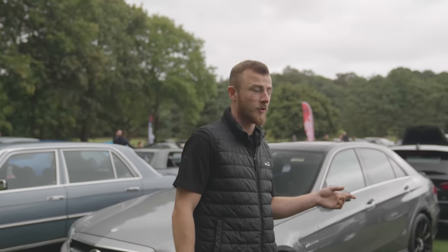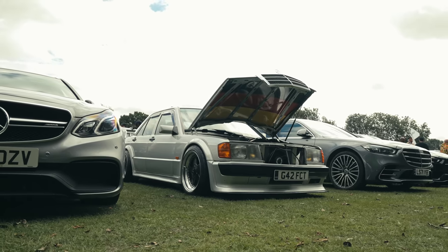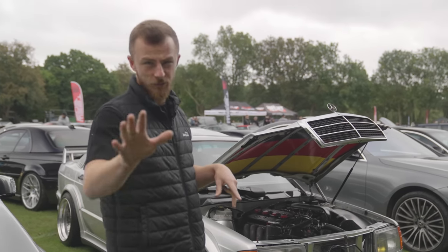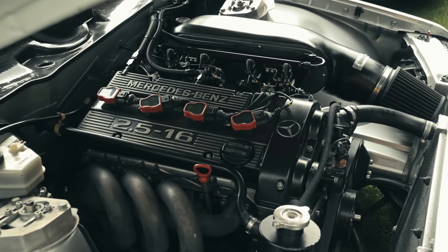So we just first come across this 190E. This looks absolutely wicked, I think. You've got the extended arches. I think this is a 2.5 lump, so this might be the Cosworth lump. I might be wrong, Brad will correct me on that. Really clean, smooth engine bay. Tubular exhaust manifold as well, that looks really nice.